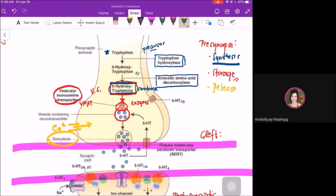So at the end of all these processes under presynapse, we observe that serotonin is now available in the cleft. Now let us proceed to the possible fates. I will just finish this slide. Then I will provide a pre-recorded lecture video for the rest of the topic. Okay? Sige. So for the cleft, possible fate. Ano yung mangyayari ng serotonin kapag available na siya sa cleft?